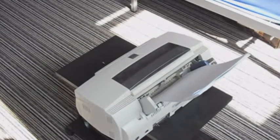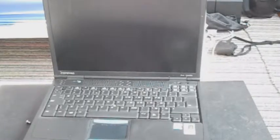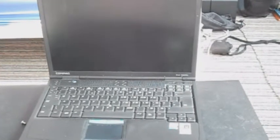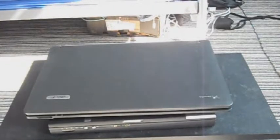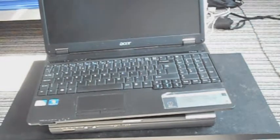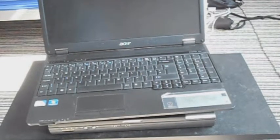So, the computers what I have here are, so this is my Compact Evo N600C, it has Windows XP, running very nice. Not very good at playing films, but yeah, it's a computer, at the end of the day. Here we have my Acer Extensa 5235 laptop. This is running Windows 7 very terribly because it needs an install of 32-bit.